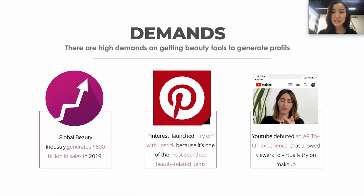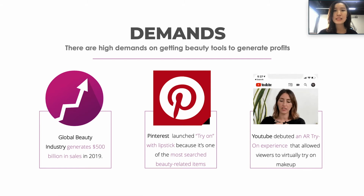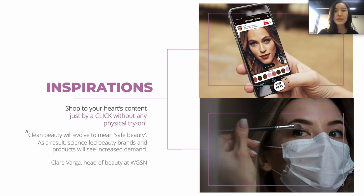Last year, the global beauty industry generated more than 500 billion in sales, and two large online platforms like YouTube and Pinterest also debuted AR try-on experience applications, which have been used by millions of people. So I can see that there is huge demand for AI beauty tools to generate sales for any cosmetic brands.